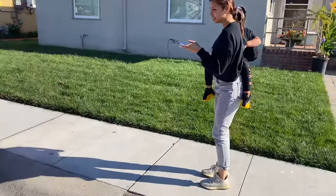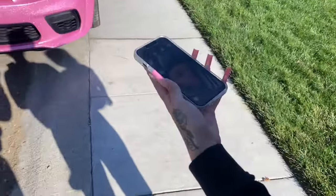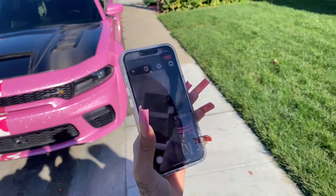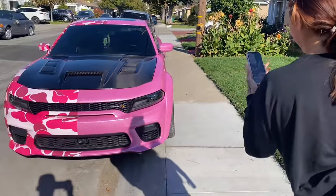Oh, let me get his reaction. Ooh, that looks sick. Yes. Look how sparkly it is.